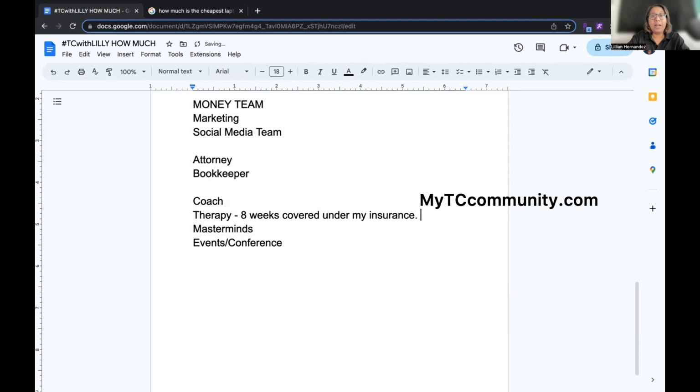And when I was doing research on private therapists, in-house therapists, I forget the actual term for it, they were charging like $250 an hour, which roughly adds up to about $1,000 a month for a weekly session of about 40 or 45 minutes. And at the moment I was just like, it's just not in the budget. Let me see what my insurance has to offer.